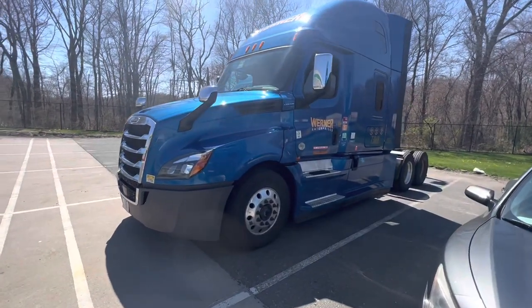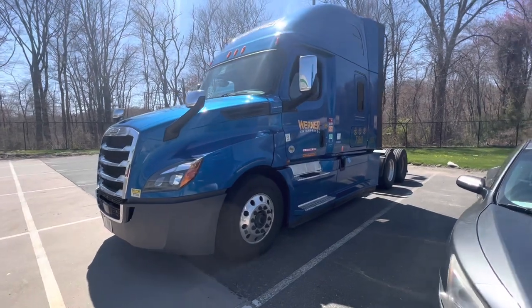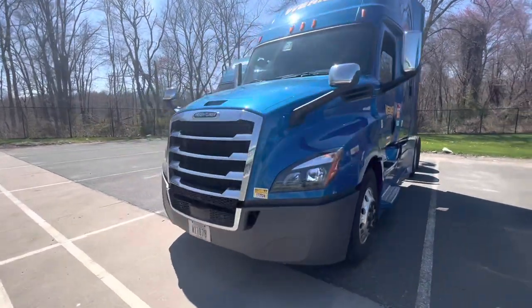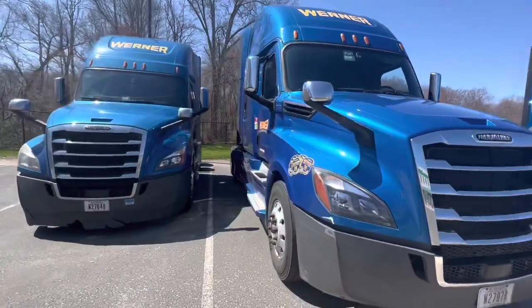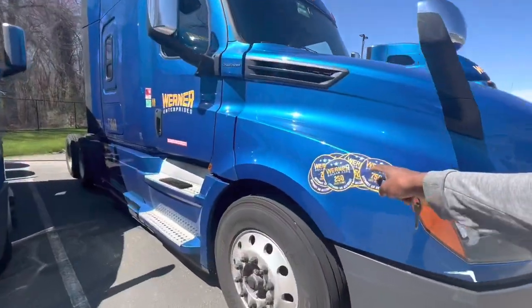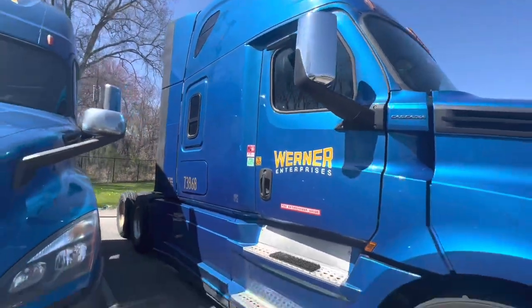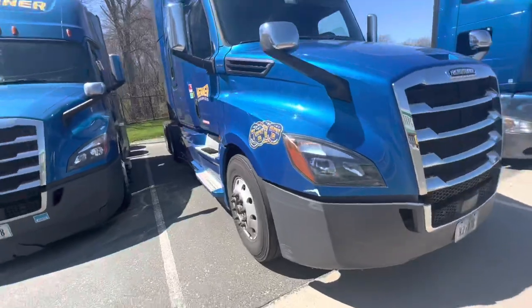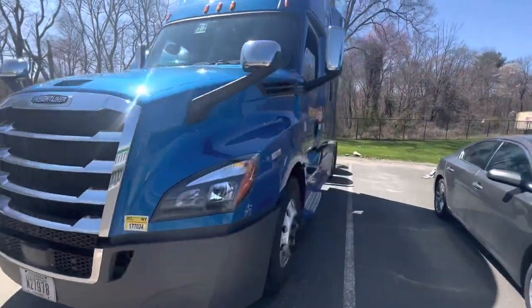It's a similar model to mine, a 2020. Mine was a 2019. It's not any different. It's the same. The only difference is these stickers and there's a blindside mirror on that side. But it's no difference to mine. It's a year older, less miles.